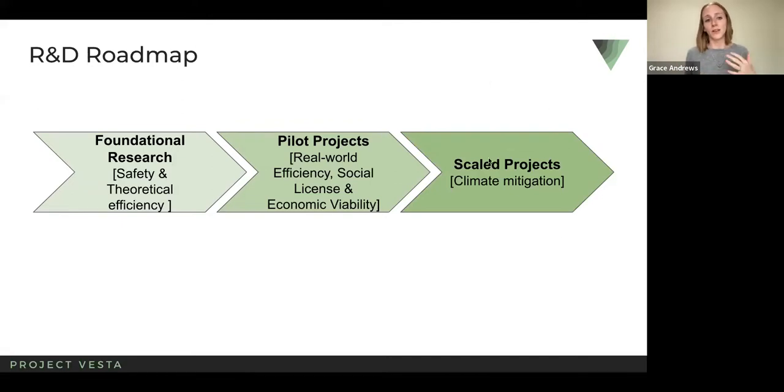And then ultimately, the last step of this roadmap is, of course, larger scale projects and ultimately climate mitigation. So I'm going to walk you through some thoughts on each of these components about bringing this technology into the real world and show you what this roadmap looks like in reality. Starting with foundational research.